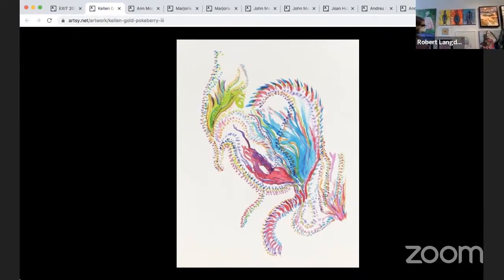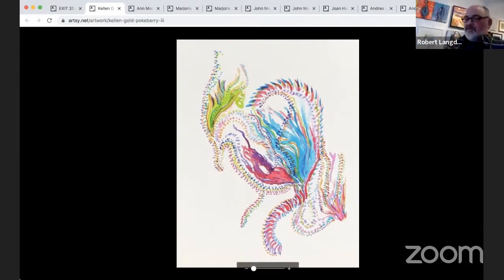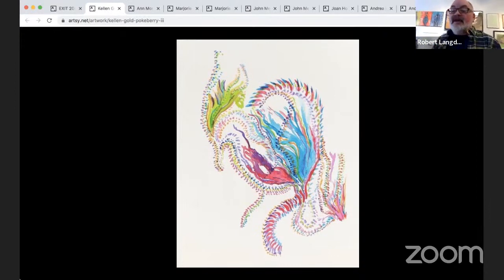Thanks for being here. Thank you for having it in the show. Absolutely. I think the first one was in another show too. Yeah, great. I'm happy to have another one. And I love when people are resourceful, especially with creating their own materials from nature, like a black walnut ink. Thanks, Kellen. All right.